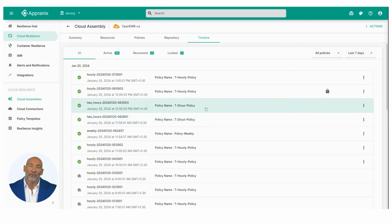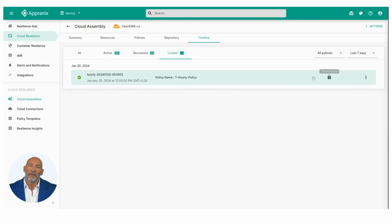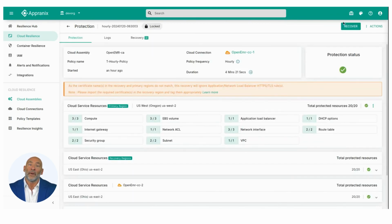In case of any ransomware attack, we can recover the environment using the locked timeline. In the Timelines pane, under Locked Timelines, click the locked timeline. In the top right corner, we click Recover to recover our resources. This way, we can achieve cyber resilience through Appranix.